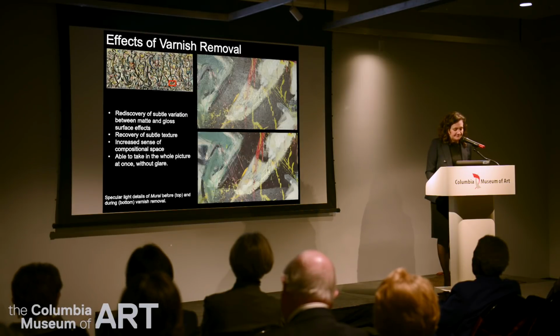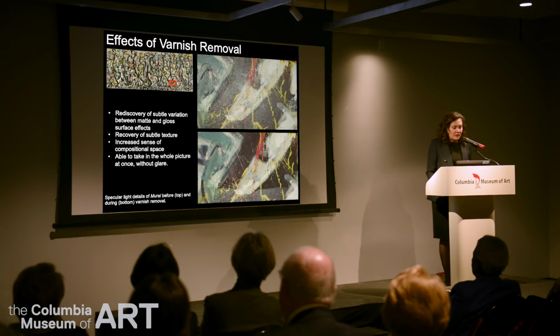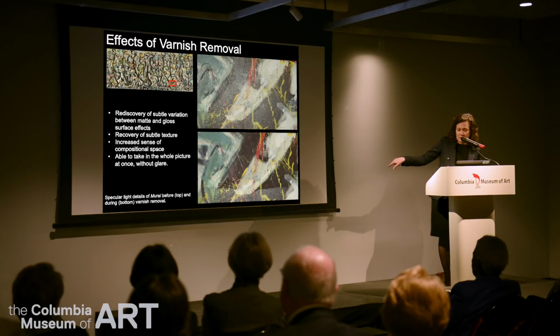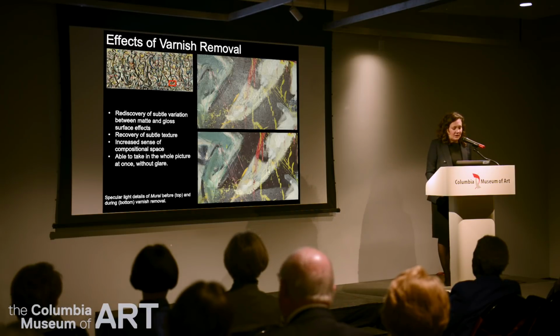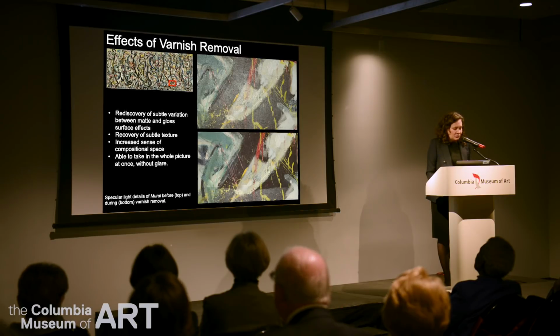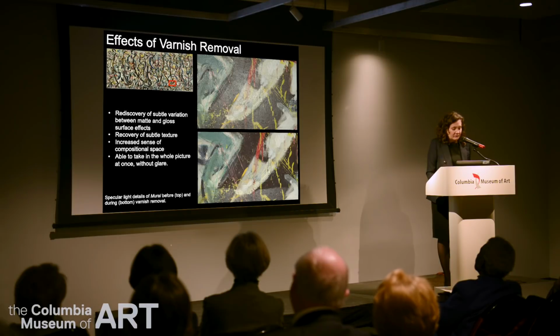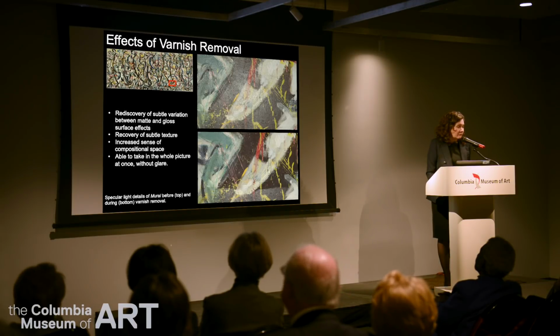Here you see a detail of the painting taken in specular light before and during cleaning. I've left the clean line here at the bottom, in the bottom image, so that you can get a sense of the change. The removal of the varnish revealed a varied surface with areas of matte and glossy paint. The varnish was quite thick, and removing it restored the subtle texture of the paint surface. The white areas of unpainted ground near the top began to throw light a little differently as the texture of the canvas was freed from this rather thick varnish.